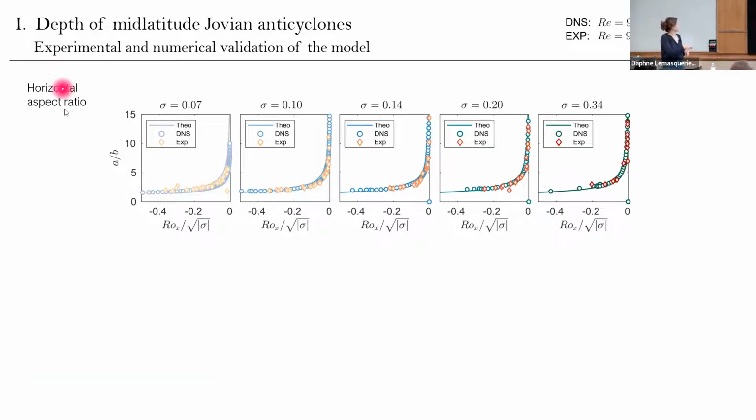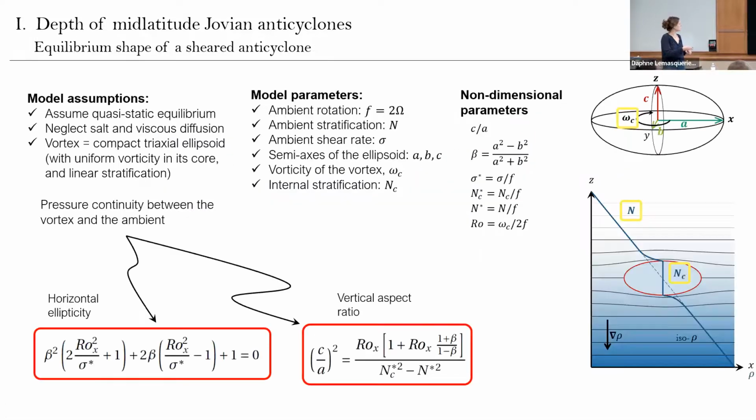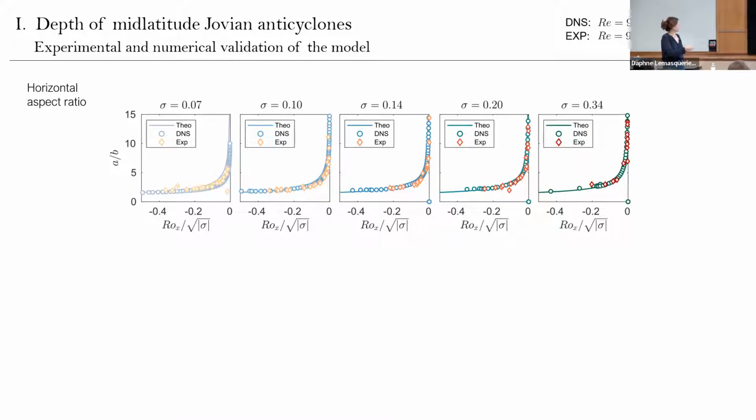Here, one of them is going to be negative, so it's not physical, so we discard it. If you have any questions during the talk, feel free to interrupt me. I'm glad to answer.